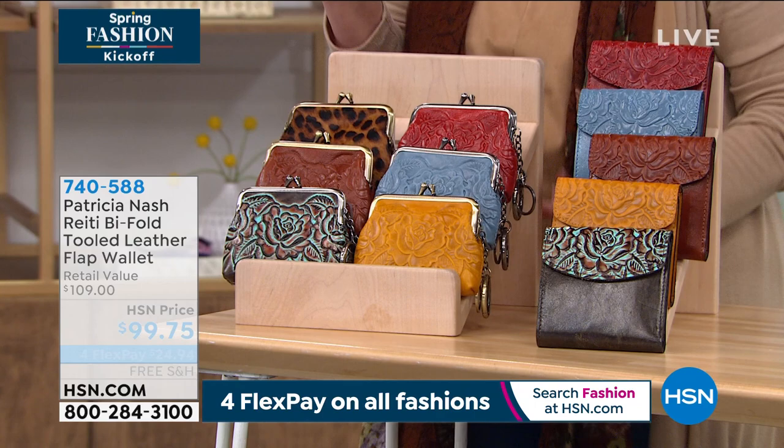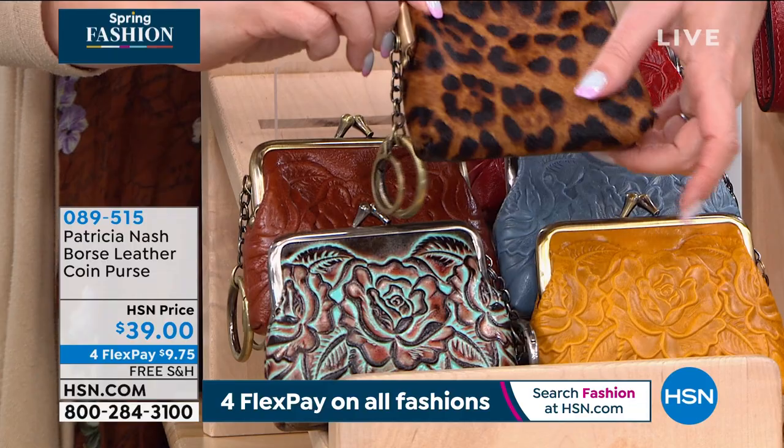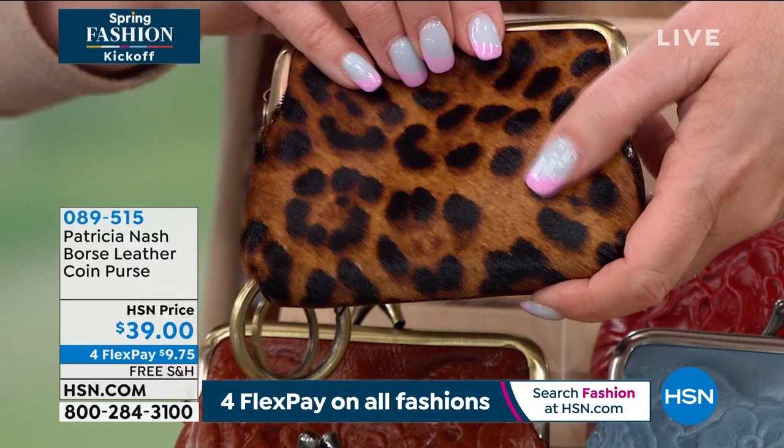So let me go through the choices I have. I do have leopard hair calf. So it's leopard hair calf in the front, genuine leopard hair calf, and then beautiful black leather in the back. And this is only $39. So it's $9.75 to get home. Put your keys on them so you always know where they are.